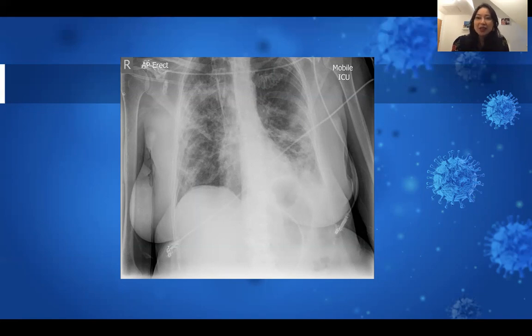Every day we review protocols, new guidelines, experiences, more webinars, everything. We are in constant review and studying to try to see what is the best thing that we can do for them. And that's what we are trying to do. All of us, ICU, everybody in the hospital, everybody in the team is really trying to do their best to help them.